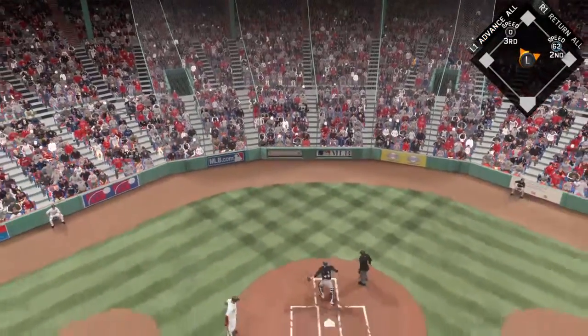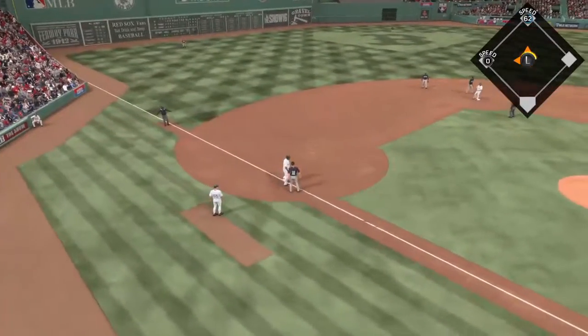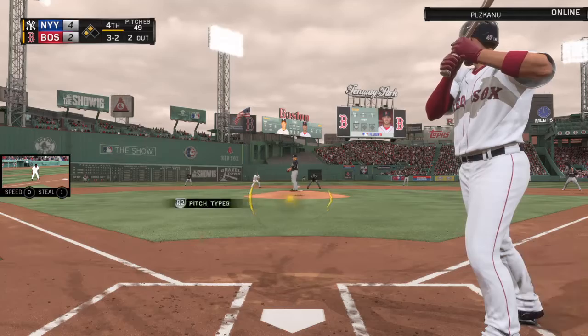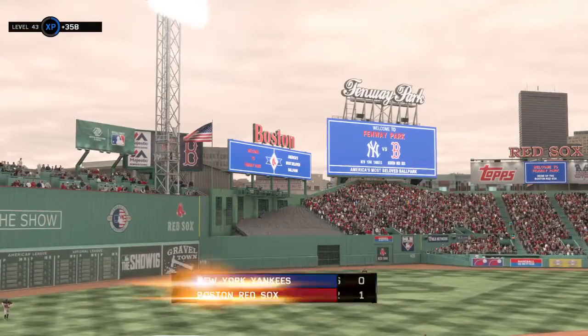And McCann can't get a glove on that one. It's by him to the backstop. And he's going to make it up to third here as he advances on the wild pitch. Good battle here. This will be the 7th pitch coming up. Got him swinging, and that will end the inning.